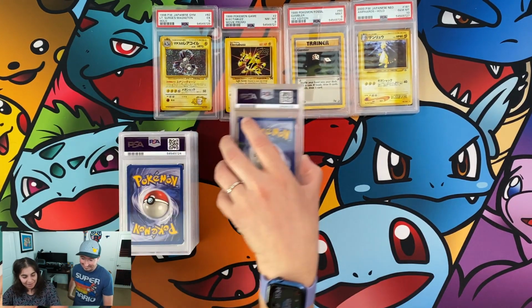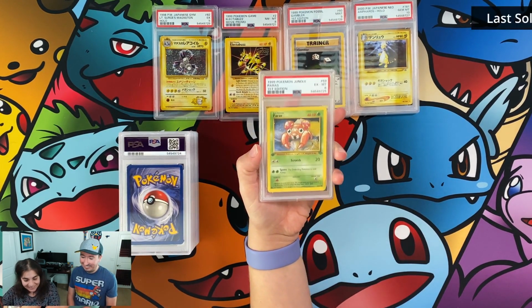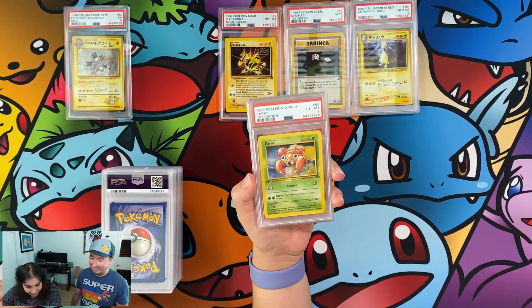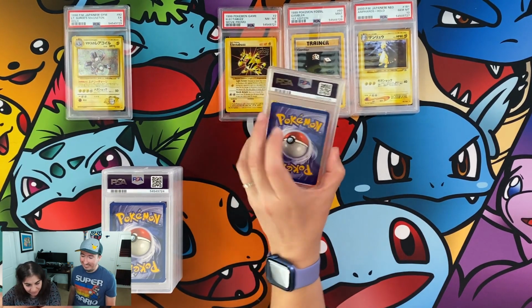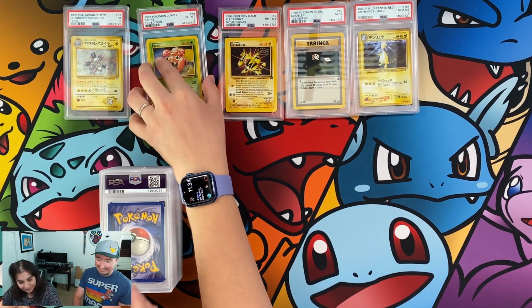Yeah, we'll see. It's probably going to be a Mewtwo, isn't it? I don't know. Oh, no, it's a Paras. And it's a 6. It's a 6. So obviously a played card. Very nice. Pokemon Jungle. So we'll just put it right here. Classic.